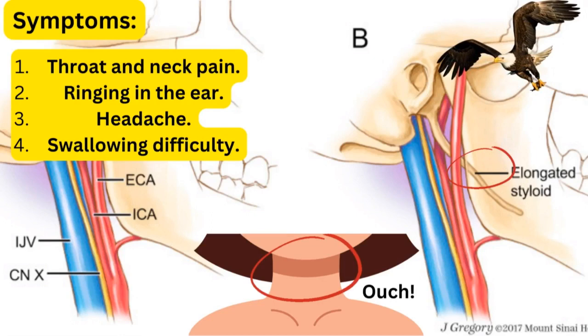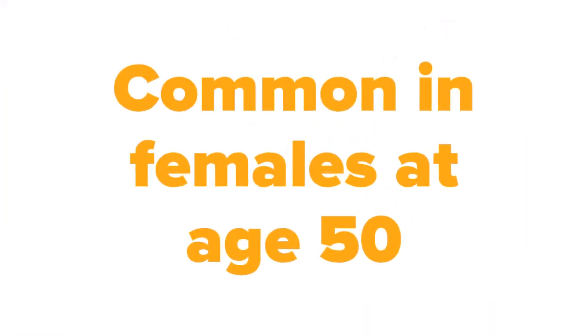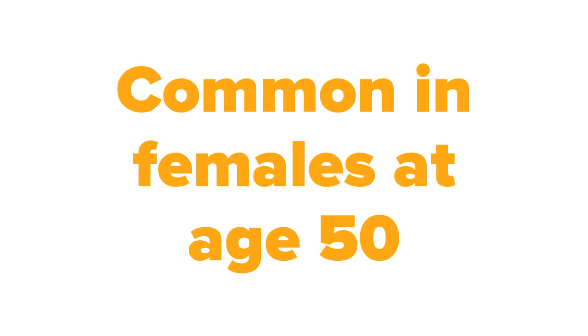The patient will experience throat and neck pain, ringing in the ear, so problems in the ear, and headache. Any ringing in the ear can cause headache, and as well swallowing difficulty. Commonly seen in females more than males at age 50 and above.